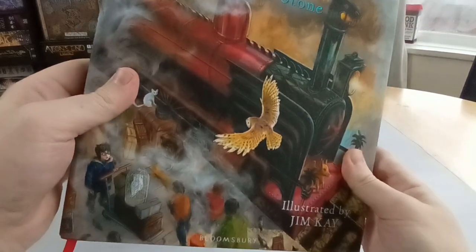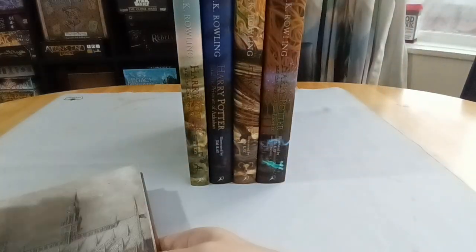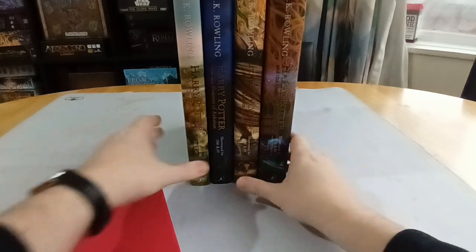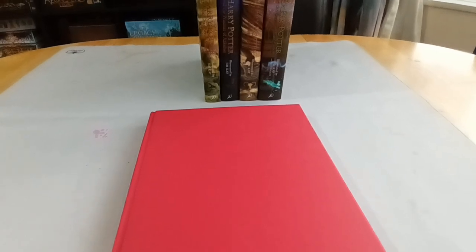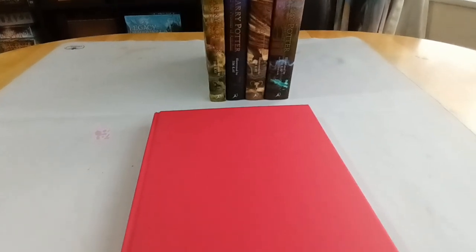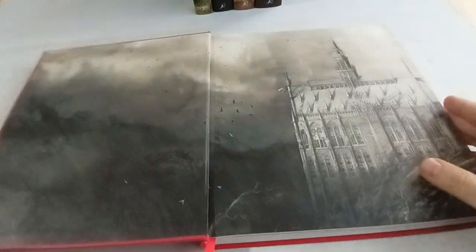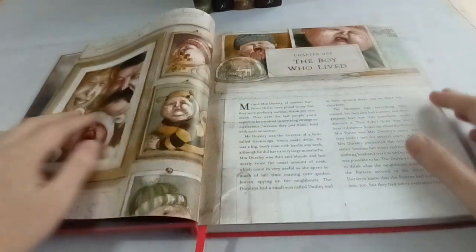You can see this gorgeous dust jacket. They all have a ribbon bookmark. Under the dust jacket, they all are a different color hardcover book. I'm just going to move these back a bit. Right. They have the end papers, and then we go inside, and the whole book is illustrated.